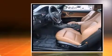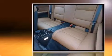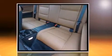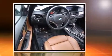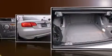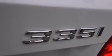Familiarize yourself with the 2011 BMW 335i. This two-door, four-passenger convertible still has less than 15,000 miles. Under the hood, you'll find a six-cylinder engine with more than 300 horsepower, providing a smooth and predictable driving experience. The engine breathes better thanks to a turbocharger, improving both performance and economy.